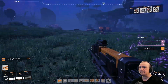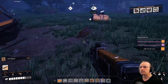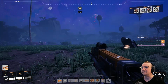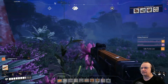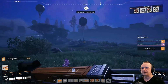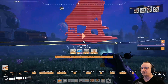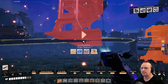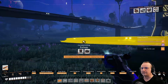Quite a lot of hogs. Oh, needs 120 megawatts. Are you kidding me? Oh, what am I going to do? All right, here's what we're going to do. We're going to get the power over here. But what we're going to do is just put a train station right here. We'll hook this up to wherever I can connect it.